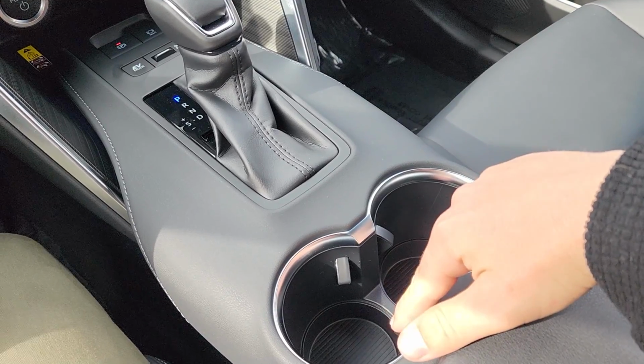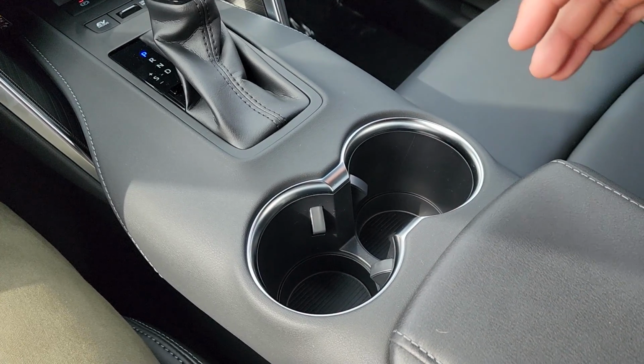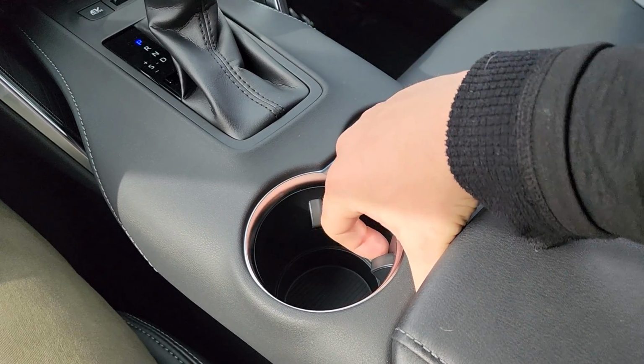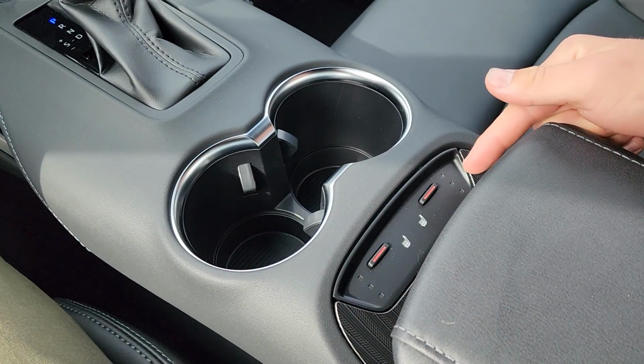There's 2 cup holders behind the shifter, and behind these cup holders are buttons for our heated seats, which are well hidden. If you know where they are, you can just press on them, but if you don't know where they are, you can actually slide the center console back to reveal those buttons.